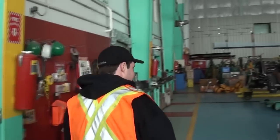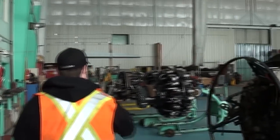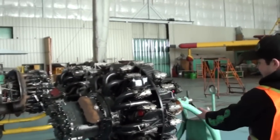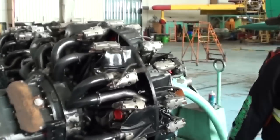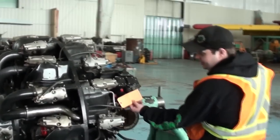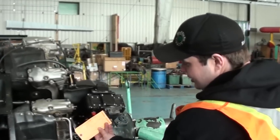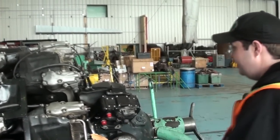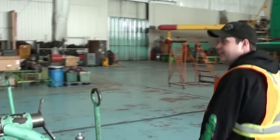So we've got some engines here. Here's my personal favorite. This is an R2800, a Pratt & Whitney 2000 horsepower engine out of the C-46, and it failed. December 12th, 2011 was her last day at work.